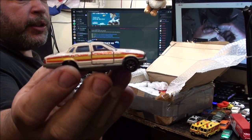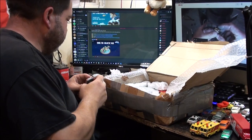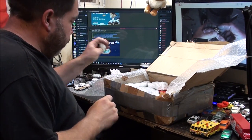Marginally better condition than my other one. Actually, paint-wise, it is in better condition. Jaguar.